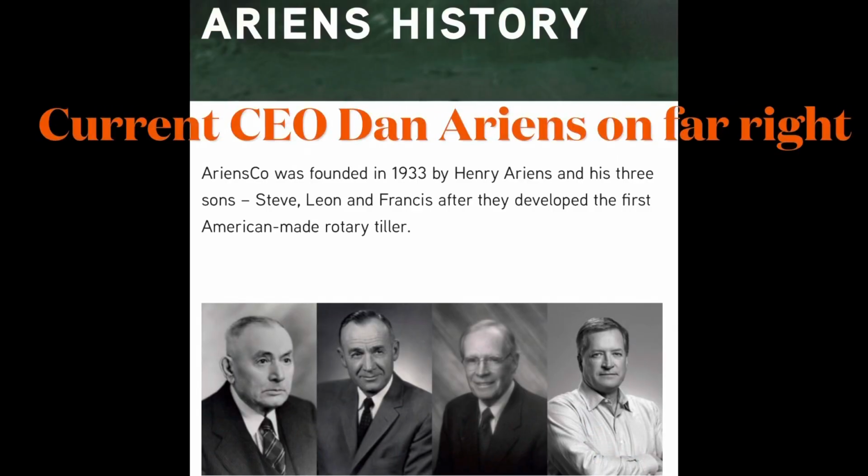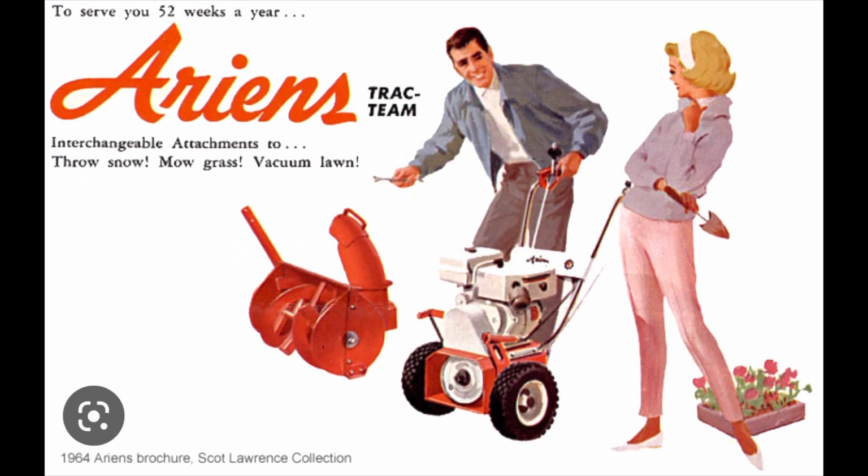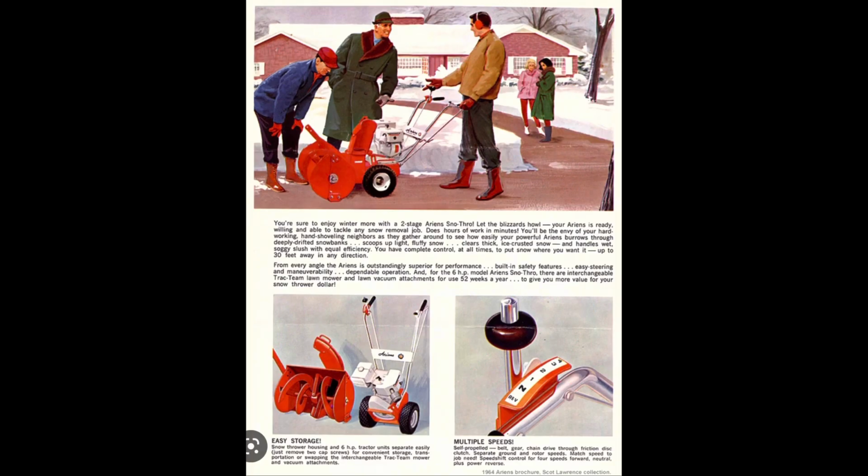They're actually based out of Brillion, Wisconsin, which is a small town, and they've been based out of there since 1933 when Henry Ariens and his three sons, Steve, Leon, and Francis, started making snow blowers and it transitioned into a bunch of different garden tractor line items through the years.